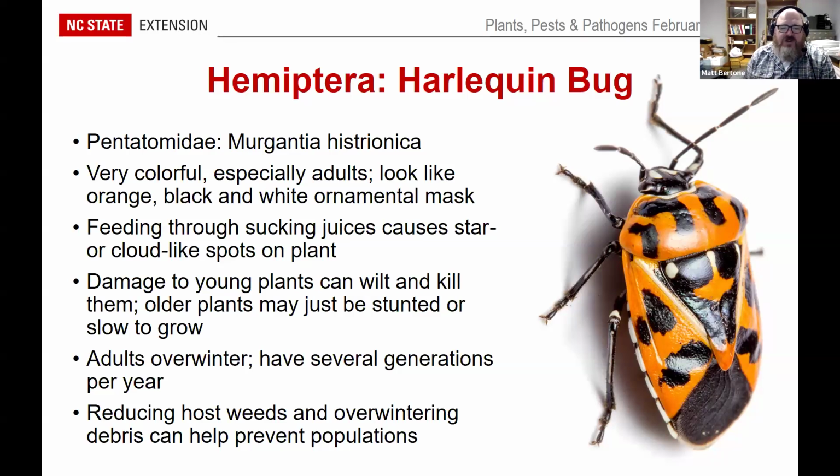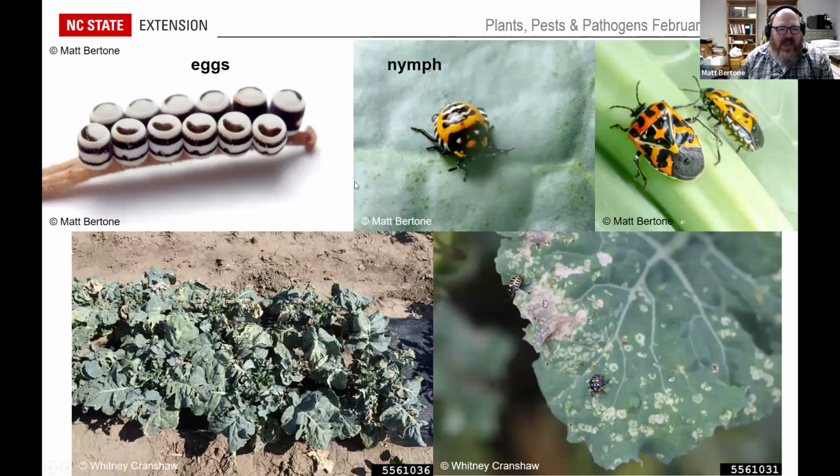They feed through sucking the juices, and this causes star or cloud-like spots on the plant. Damage to young plants can wilt and kill them. Older plants may just be stunted or slow to grow. Now, like other stink bugs, the adults are the ones that overwinter, and they'll have several generations per year. Because of this, reducing host weeds and overwintering debris can help prevent populations around your gardens. And so just a couple more pictures of these. The eggs are really distinct, these barrel-shaped eggs with very distinct coloration, these black and white stripes.